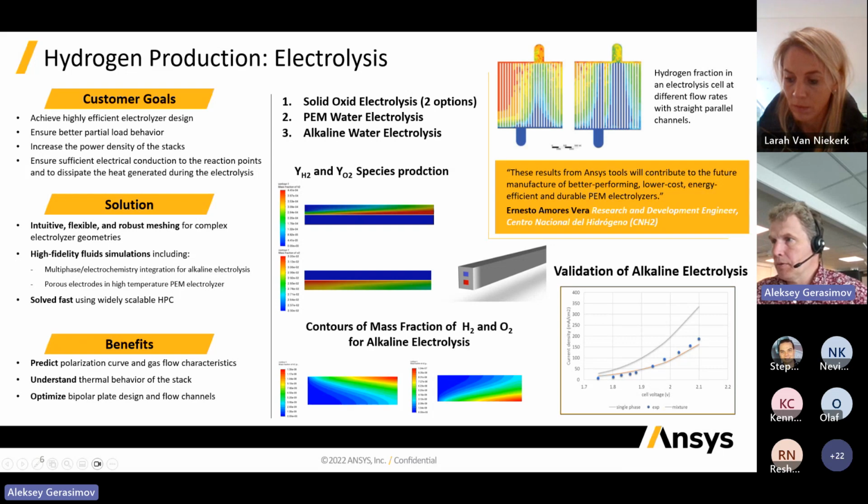And this is a typical device. If we take the most simplistic form of it, effectively, yes, we supply water, and we can see how it's a counterflow design. We start producing gas, and towards the outlet, we get more and more hydrogen, in this case, on the cathode side and oxygen on the anode side. That's what we get.